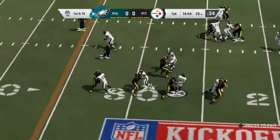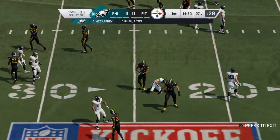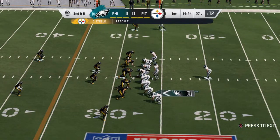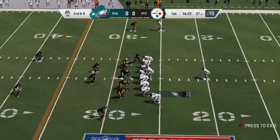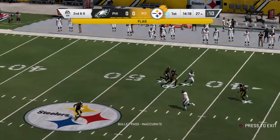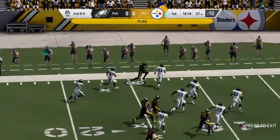First carry of the game for Christian McCaffrey. And he's upended after a gain of 2 out to the 27. The last run got a couple. Here's 2nd and 8. Now this may be a free play here for Rosen. He rifles one that's intercepted. The safety, Terrell Edmonds, picks it.